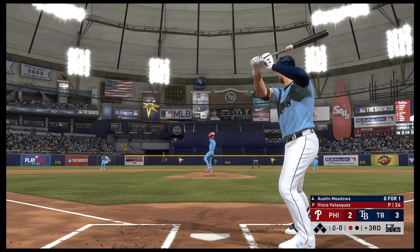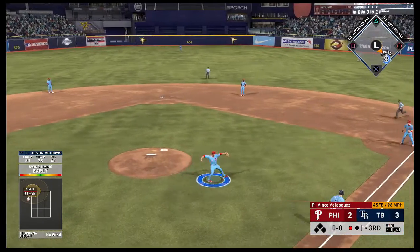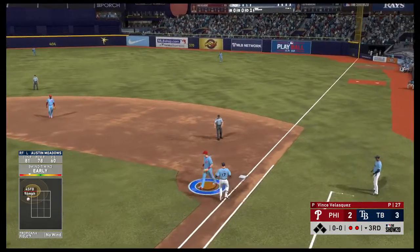At the plate, Austin Meadows. The right fielder. Weak grounder back to the mound. And there are 2 away now.